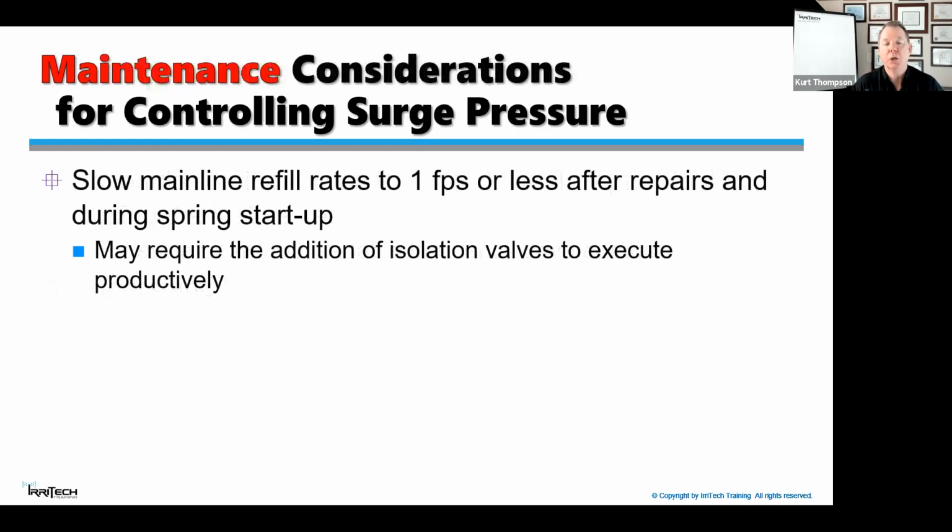Maintenance, making sure that you're really cognizant of refilling the pipe with water when you start it up in the spring or your repairs, right? I don't know how to determine what 1 foot per second is, but it's pretty dang slow. Think about it. If the system's been designed for 4 or 5 feet per second, this is between 4 and 5 times slower than normal flow. So pretty big deal. You may have to cut in some more isolation valves to make this more feasible to do on your system.